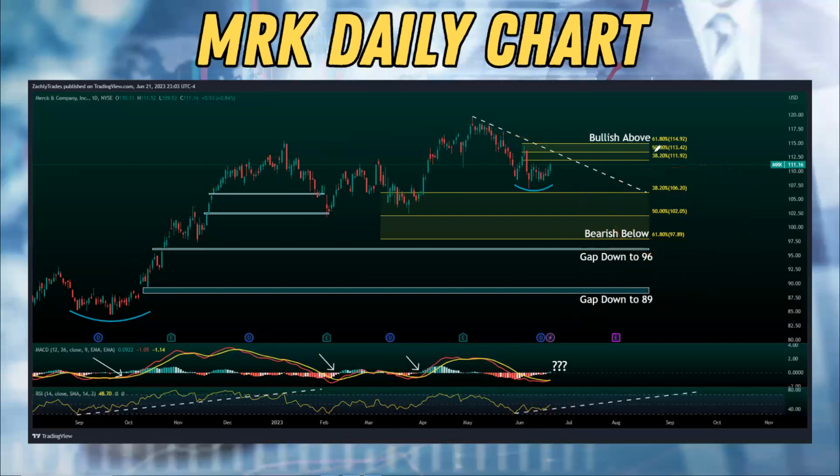Now, short term, our major resistance levels are going to be here at 111.92, 113.42 and 114.92. If we can break above those levels, then we have a chance of getting 100% retracement, retesting our highs here right around the 120 level, and potentially even putting in new highs on the stock. We have this nice trend line here as well forming. It'll be interesting to see what happens here.